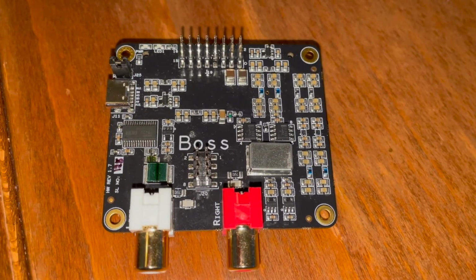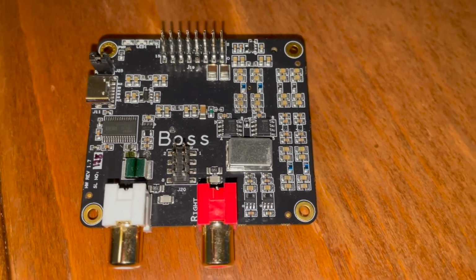A DAC, or digital to analog converter, takes a digital audio signal and converts it to an analog signal so you can output it to speakers. Sounds simple enough, but there are all kinds of DACs that range in price from a few dollars to tens of thousands of dollars. The Allo Boss DAC outputs up to 32 bits at 384 kHz high quality audio, which is beyond anything I can hear. Most of my music is encoded in MP3 at 320 kilobits per second.